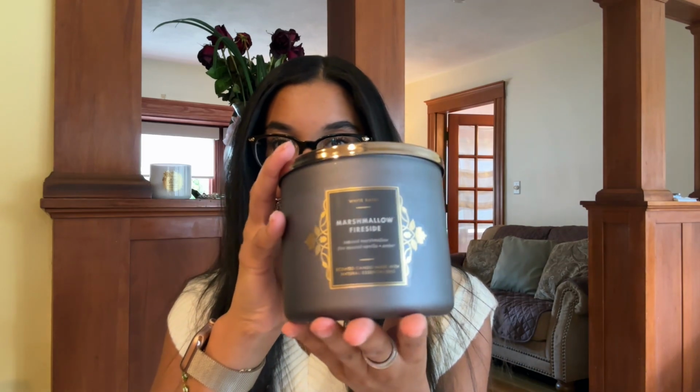So I picked up one of my favorite fall scents. This is Marshmallow Fireside by White Barn. This candle never gets old. It's amazing. So the notes of this are toasted marshmallow, smoldering woods, fire roasted vanilla, and crystallized amber. This smells amazing. Basically just smells like a campfire. Kind of smells like s'mores.